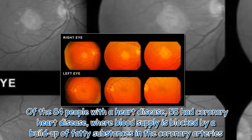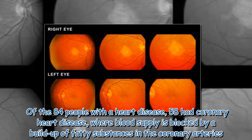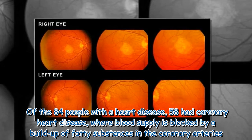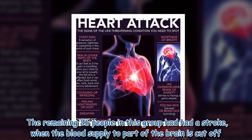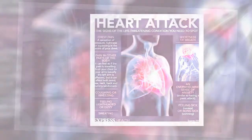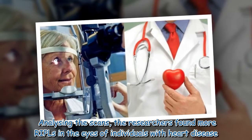Of the 84 people with heart disease, 58 had coronary heart disease, where blood supply is blocked by a buildup of fatty substances in the coronary arteries. The remaining 26 people in this group had had a stroke, when the blood supply to part of the brain is cut off. Analyzing the scans, the researchers found more ripples in the eyes of individuals with heart disease.